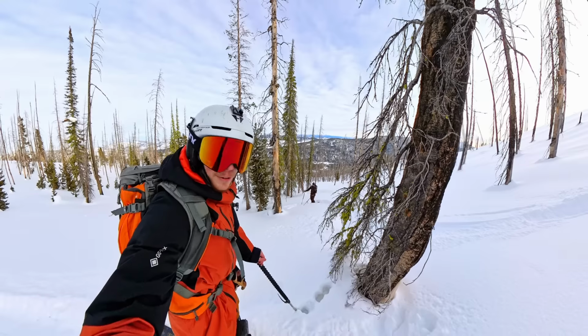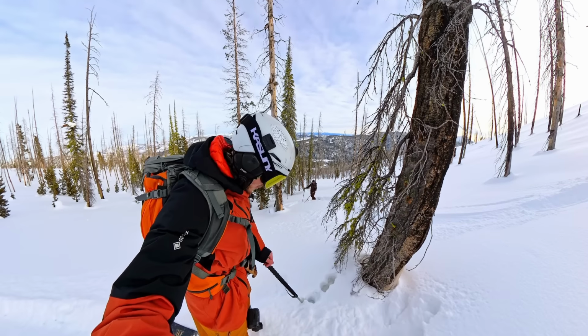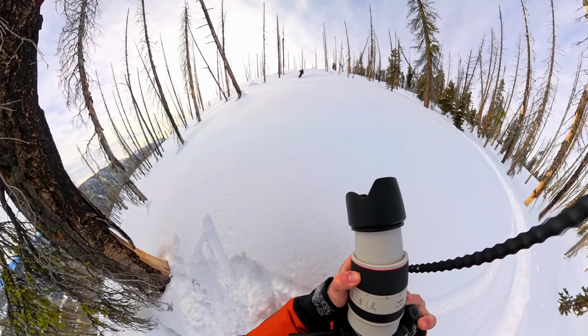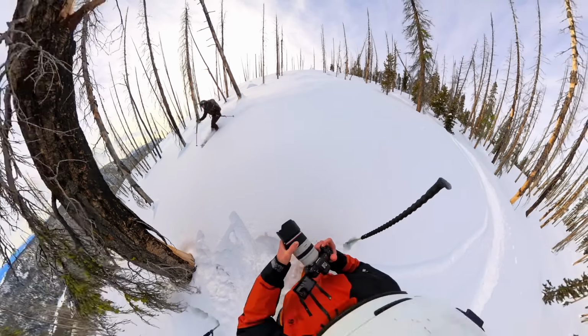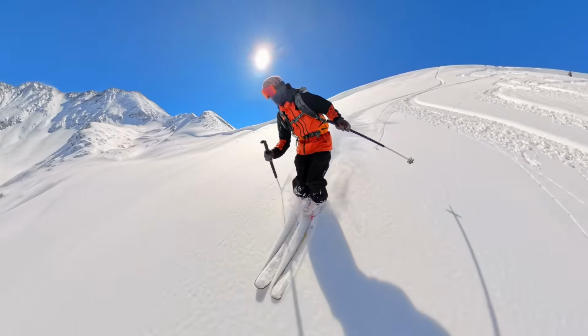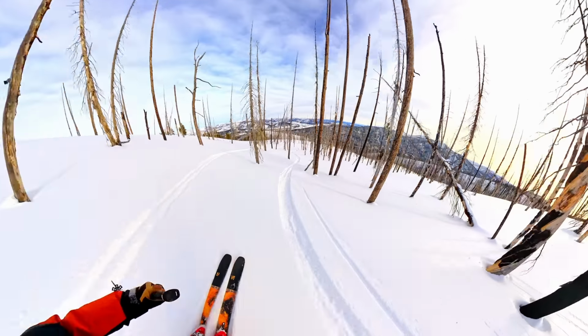So just for reference, this is Mabel's first time ever backcountry skiing, so pretty cool experience to share. This is doing so good. All right, my turn.